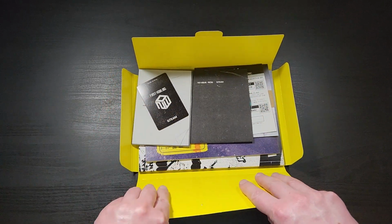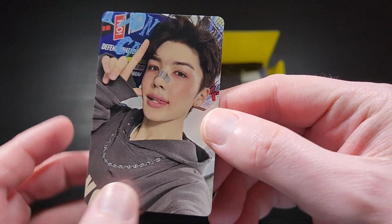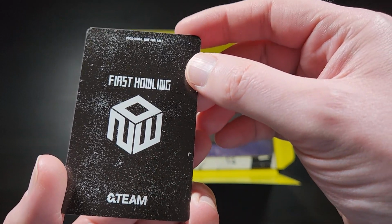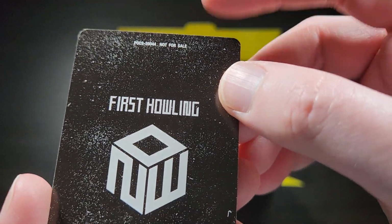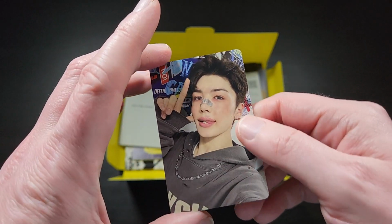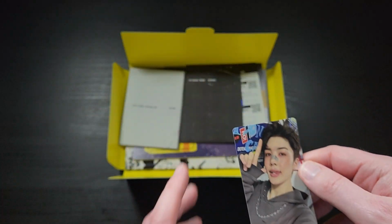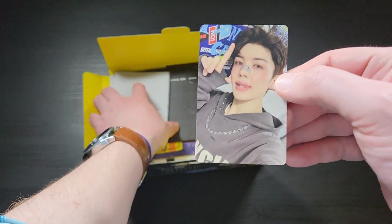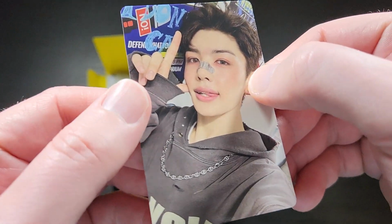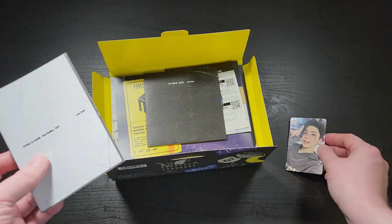Okay, so let's just take a look at the contents here. We have a photo card. Very cool. I guess they're all individually numbered. This is a standard photo card quality here. That's Maki, if I'm not mistaken, right there. He's got a band-aid on his nose for the concept.